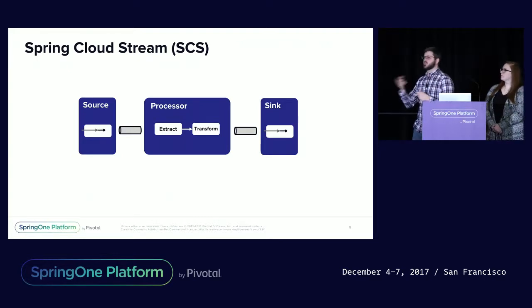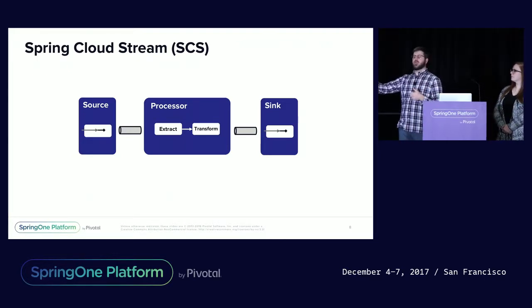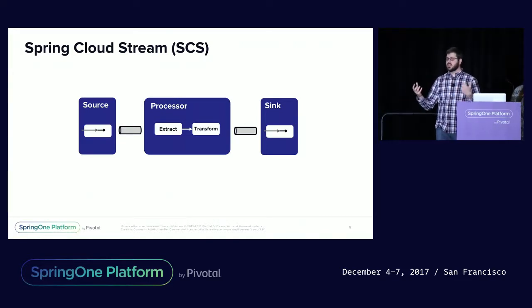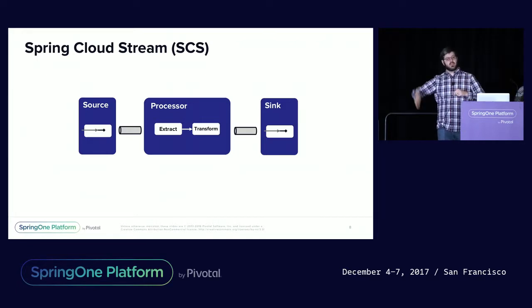The cool thing about the processor is we can chain these up. In this diagram we have 1, but we can have 30, right? All doing very small pieces, very small transformations, very easy and very simple to manage and upgrade. And then finally the sink is the end of the stream. How do we take this data in? What are we doing with it?